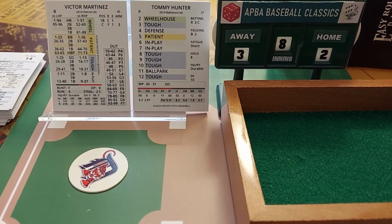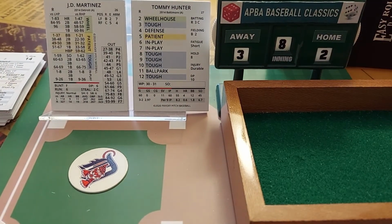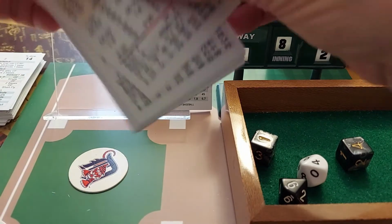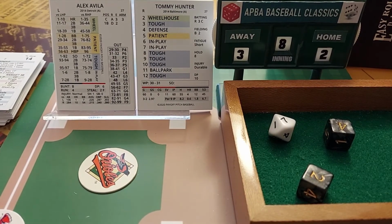3-2, Detroit. DH Victor Martinez leads off for the Tigers. Let's see. 8 is tough, and 11 under tough is a strikeout. Tommy Hunter's in his third inning of work. He's going to stay out there. If he gives up 2 runs, we'll have to change pitching cards. More likely we take him out of the game. 5 is patient, 64. That's just beyond the patient range, so it's a fly out to right. 2 down. Here is Alex Avila. Six is in play. 97 out of the range is a fly out to right field. We go to the bottom of the 8th. Detroit 3 and the O's 2.